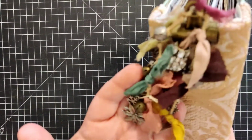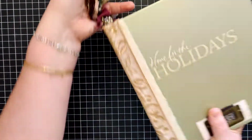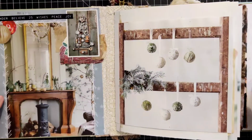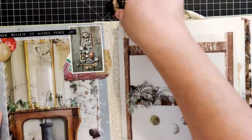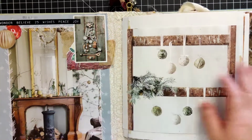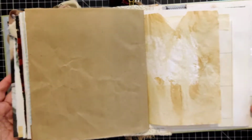And the color scheme is more me. I like the red and green, of course, but I prefer the more muted color tones and things. So, okay, this is going to get wrinkled, but that's all right. Alrighty, so let's see what we're going to do today.